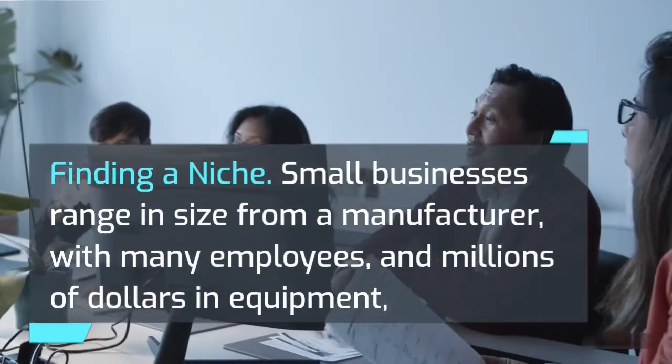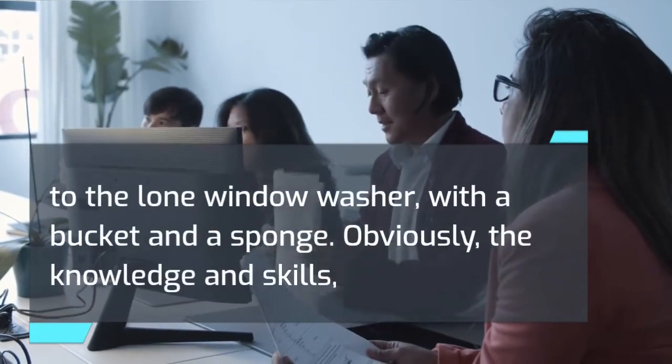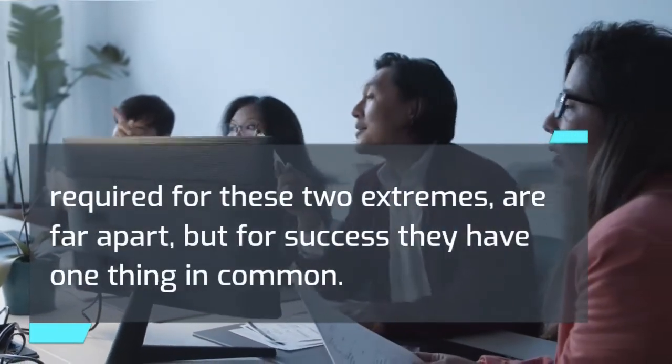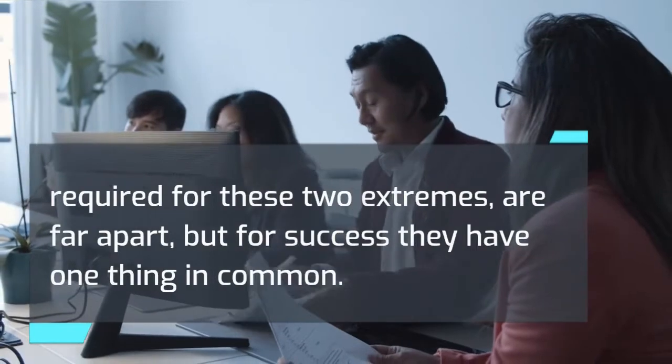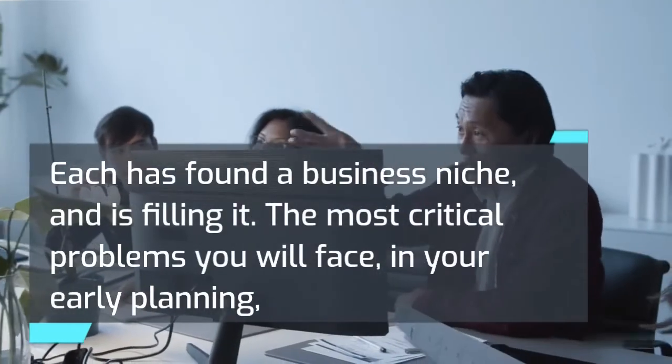Finding a niche. Small businesses range in size from a manufacturer, with many employees, and millions of dollars in equipment, to the lone window washer, with a bucket and a sponge. Obviously, the knowledge and skills required for these two extremes are far apart, but for success they have one thing in common. Each has found a business niche, and is filling it.